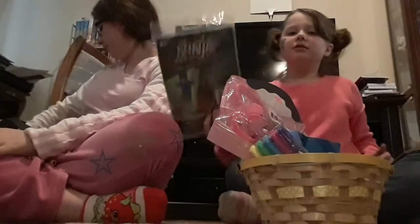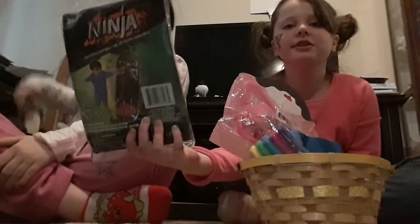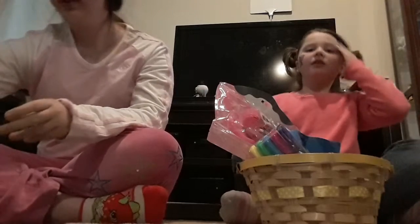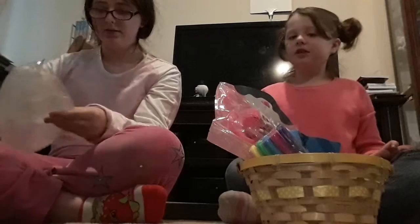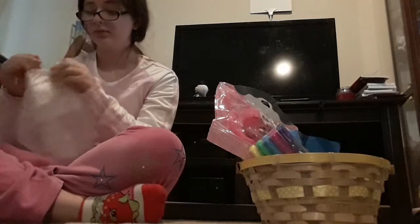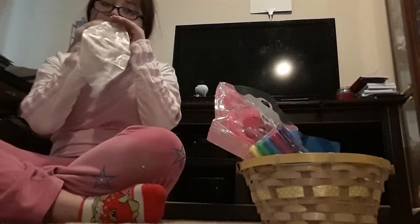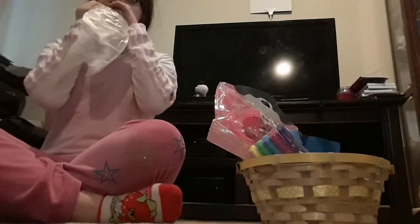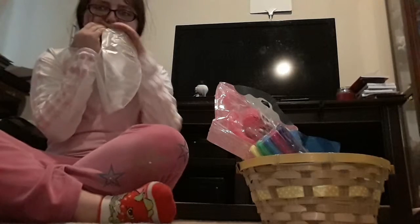So first, we have this ninja thing where you blow it up and it turns into a punch bag. But what I got was a beach ball, which I want to try out. It comes with a glow stick also. Sophia, you open up your stuff and I'm gonna get some scissors. Wait a minute, Savannah, I just realized something. The glow stick's supposed to go in the ball. No, it doesn't work. It's missing the end.